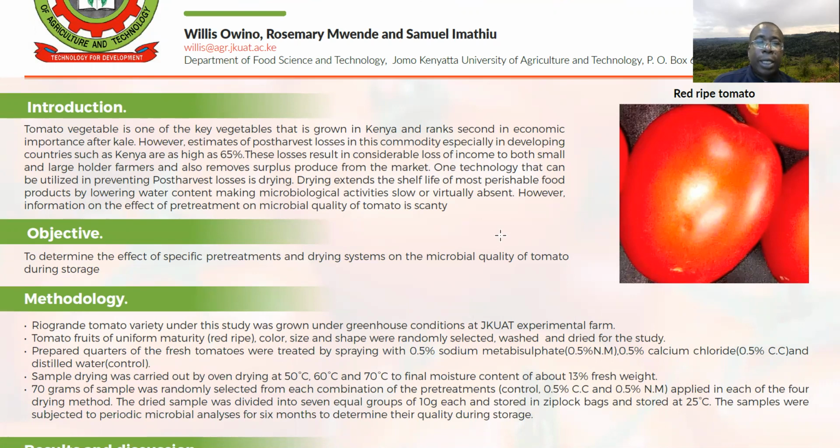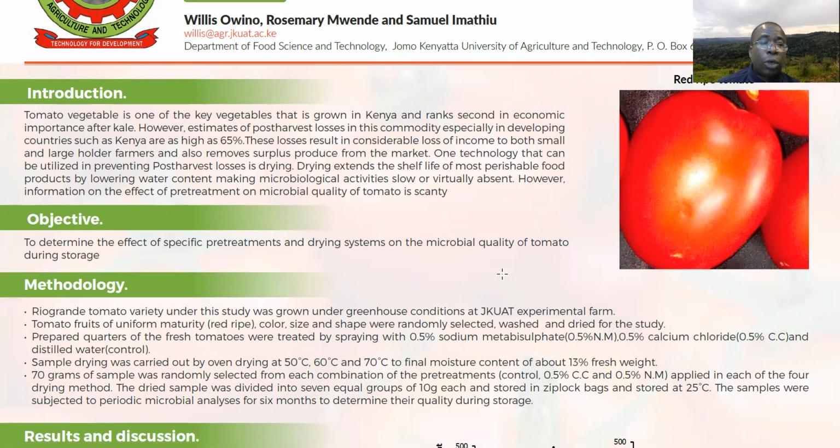The Rio Grande tomato variety was grown under greenhouse conditions and was then harvested at mature red ripe stage. Fruits of uniform color, size, and shape were selected and then subjected to the various pretreatments, which involved spraying with 0.5% sodium metabisulfite, 0.5% calcium chloride, and also the control was distilled water.